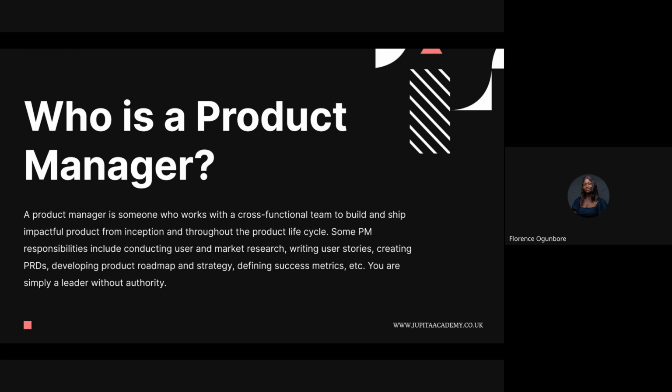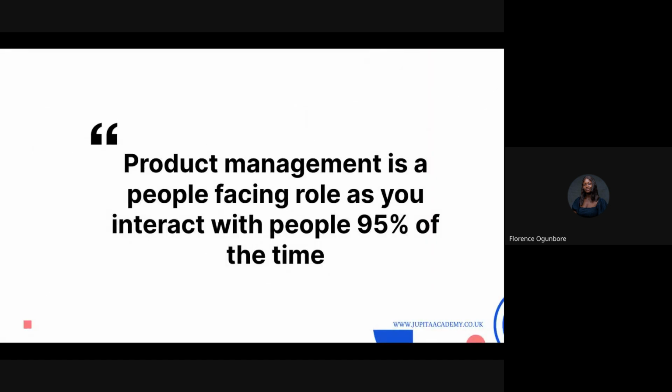And this comes from how you work with people. Product management is a people-facing role. You interact with people 95% of the time, from your customers to the devs, designers, sales, marketing, legal, your C-level executives, everybody. You interact with people at different touch points of the product life cycle.